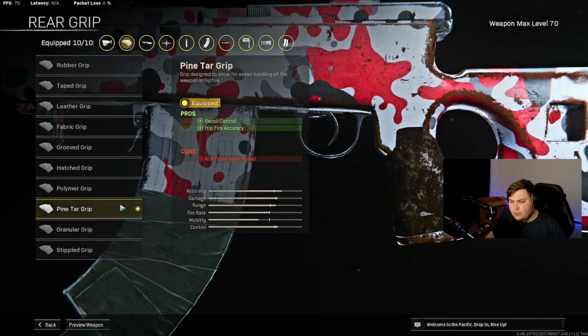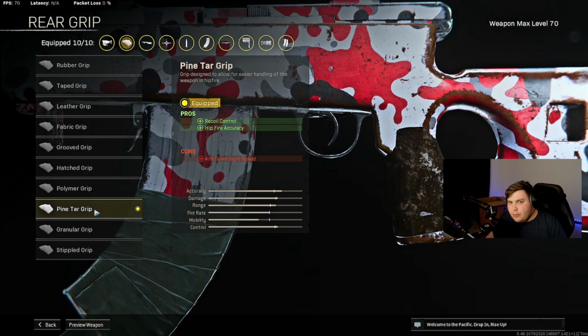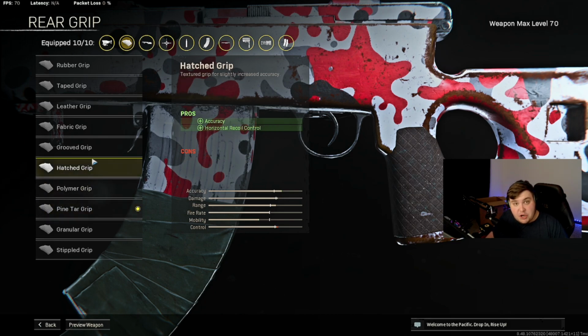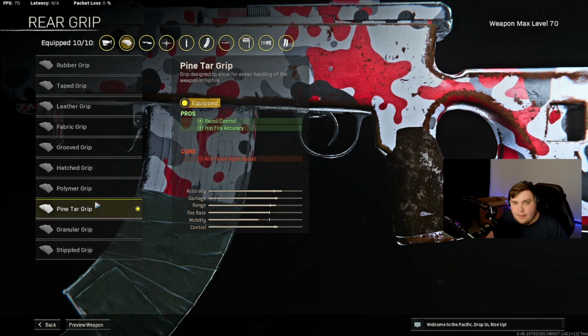For the rear grip, fellas, we're rocking the Pine Tar grip. I'm rocking it for that recoil control and the hip fire accuracy. There are some other ones too, like the Stippled grip you can rock for the recoil control and the initial firing recoil. I might be swapping them up. I haven't really tested too much of the rear grip, so you guys can go with whatever you feel is probably best for you. I know the Hatched grip is very good. The Hatched grip, the Pine Tar, and the Stippled are my top 3. So right now, I'm just testing out the Pine Tar, seeing how things are.